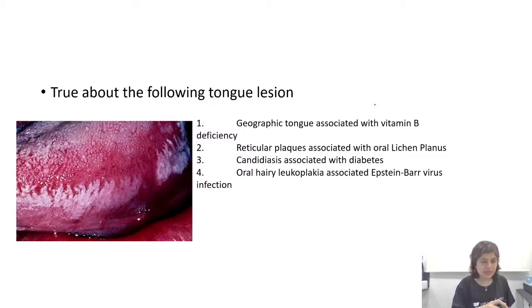Can anyone tell me the answer? So Aishwarya says it's 4. Anjum says 4. Vipesh and Daud are of the opinion it's 1. Okay. So Aishwarya and Anjum, both of you are right. The correct answer here is oral hairy leukoplakia associated with Epstein-Barr virus infection.